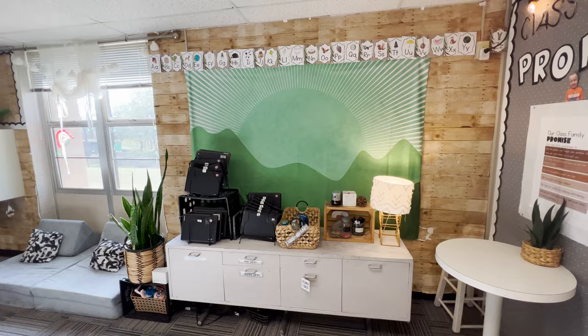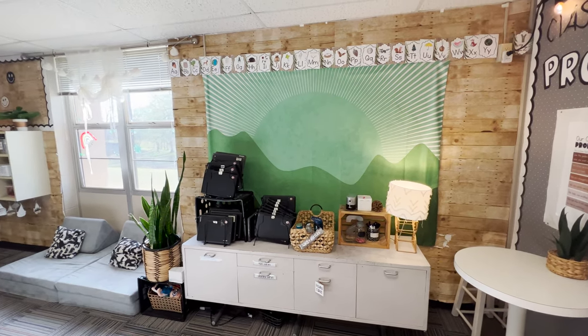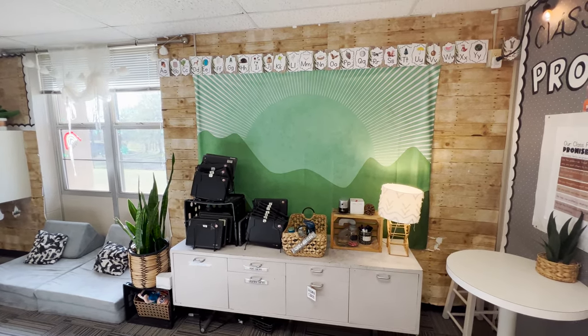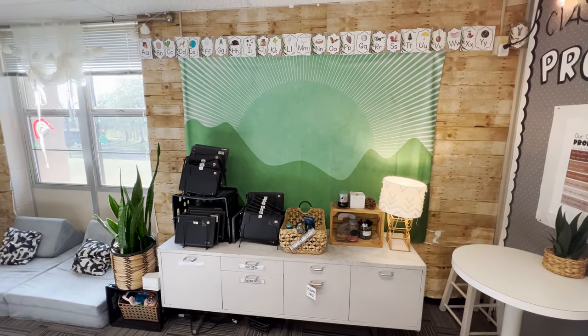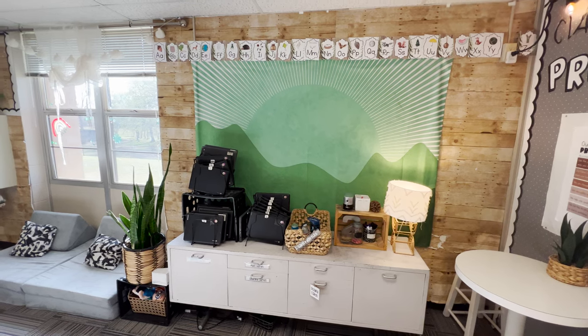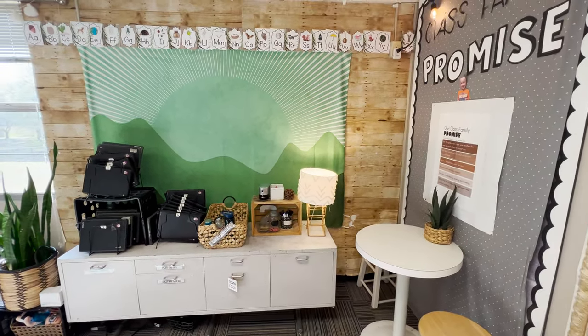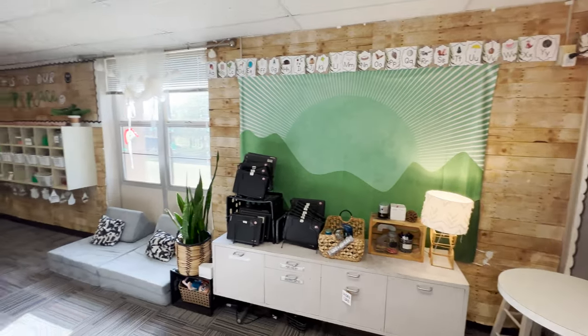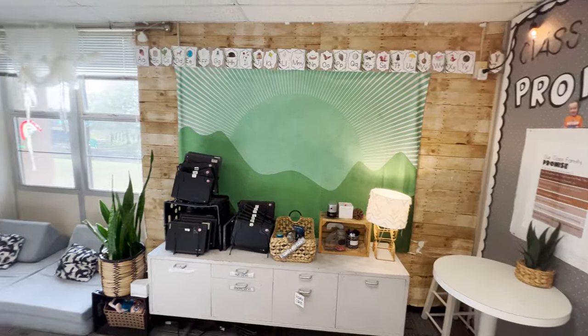I absolutely love this tapestry from Amazon. I love how much space it takes up, and it was only around $15. I've had different ones throughout the years, and they really have them for everything you can think of, so that is a great way to fill space. And the wood wall is paper. It's a paper wood wall. I did command strips to make it stay, and it has held up really well.